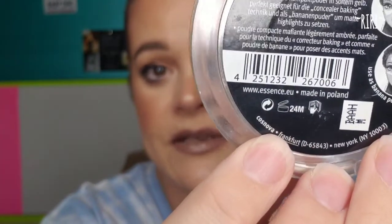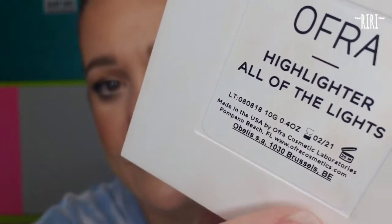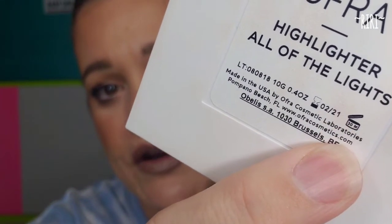It will also give you your batch number and stuff like that. In case you happen to not see that, you can type in the batch number and find out when it was created. We're going to keep me blurry for a second, and I'll show you on my Ofra highlighter as well. You see that says 30 months. Now, that date is from the day that you open the particular product. As soon as you open it and air hits this product, use it within 30 months. This one, use within 24 months.